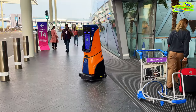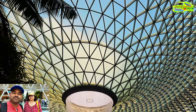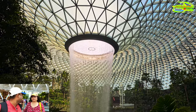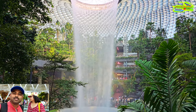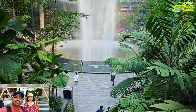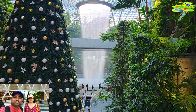There's a robot, a moving security robot. We ended early in the city because it was becoming too hot. So we came early to the terminal, and there is another attraction called Jewel. The Jewel is the massive fountain in Terminal 1 of Singapore Changi Airport. There is a rainforest, so we decided we'll come early and spend a couple of hours at the airport and see this Jewel. We'll have a tour of Jewel as well, included in this video of our Singapore walking tour.